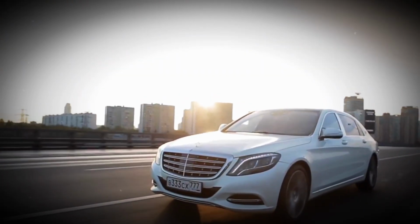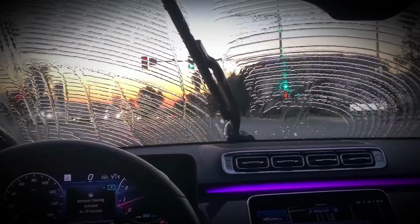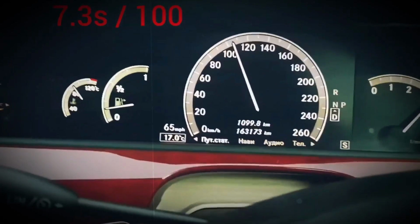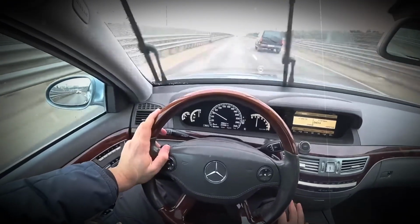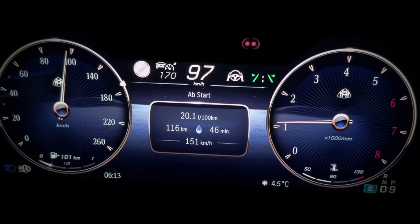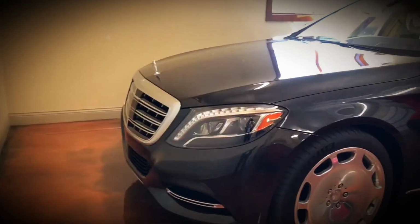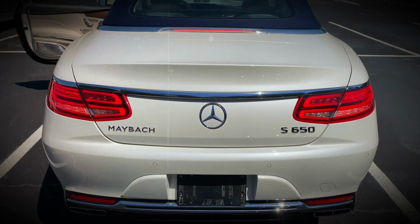Under its sculpted hood lies a majestic 6.0-liter, twin-turbocharged V12 engine that generates 621 horsepower and 738 pound-feet of torque, delivering a serene yet commanding surge of power. Paired with a smooth 9-speed automatic transmission and 4MATIC all-wheel drive, the S680 glides from 0 to 60 miles per hour in just 4.4 seconds, all while keeping occupants cocooned in absolute silence.